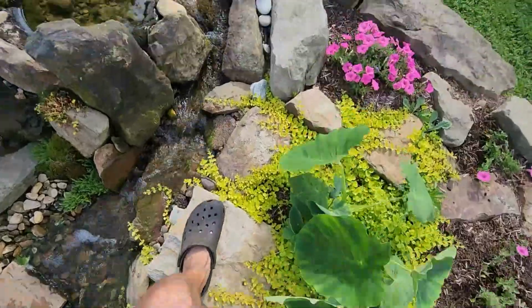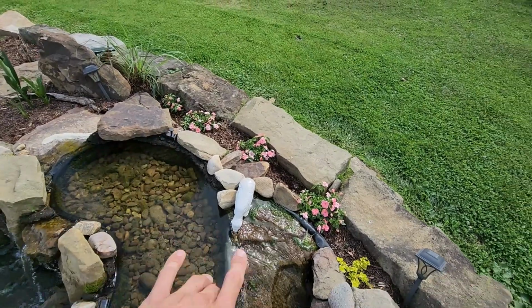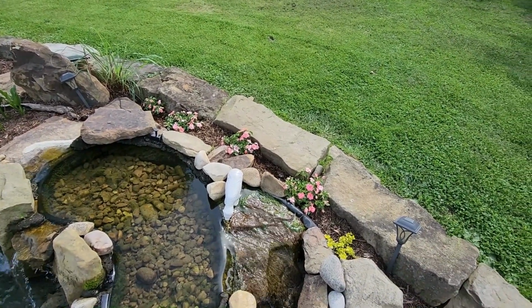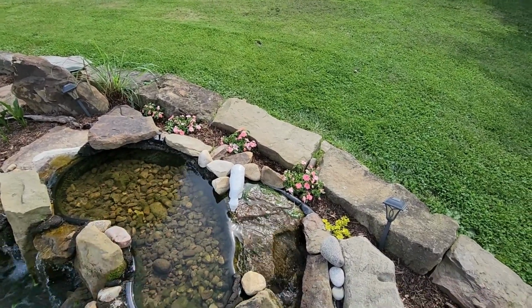I also have, on the back side of the waterfall, some lighter pink impatiens that are actually starting to get a little bit too much sun. I'm trying to keep them watered in this hot weather we're having, but it's going over 100 degrees with the real feel. So those ones are getting a little bit of bleached out color there.